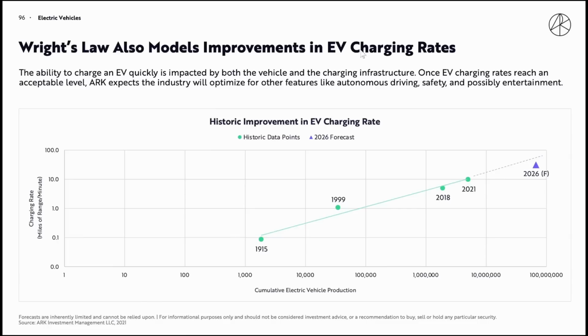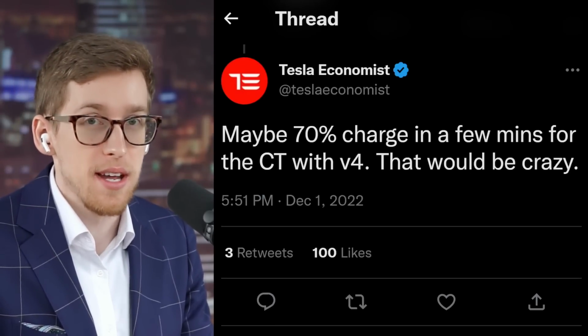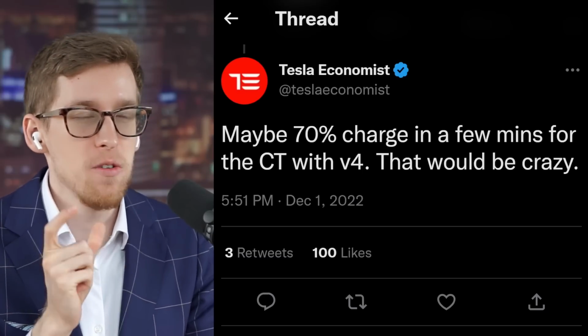But this is EV charging rates based on Wright's law, and note that this is not linear. So this is actually improving a lot faster than what it seems like. And yeah, seems like even ARK Invest underestimated Tesla. Wow. Tesla economist saying maybe 70% charge in a few minutes for the Cybertruck with this next generation charger. That would be crazy. Now, I don't think it will actually be just a few minutes for the Cybertruck, because I will be so surprised if it actually reaches that peak charging for a long time.